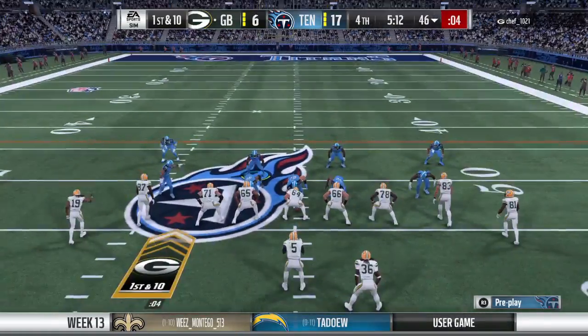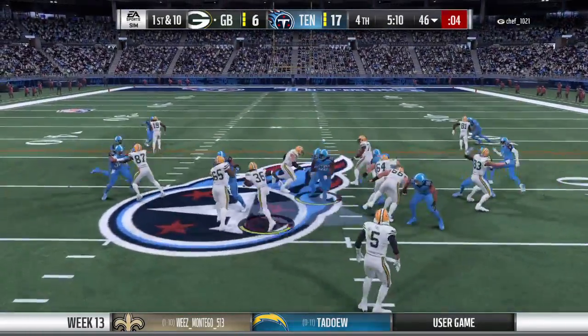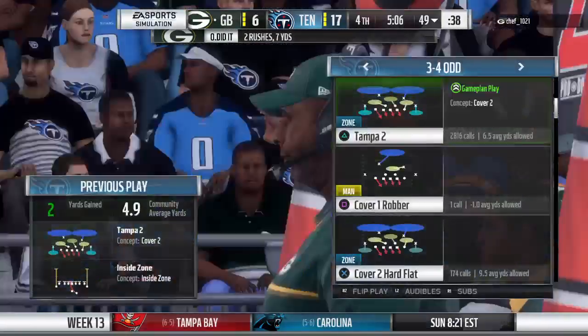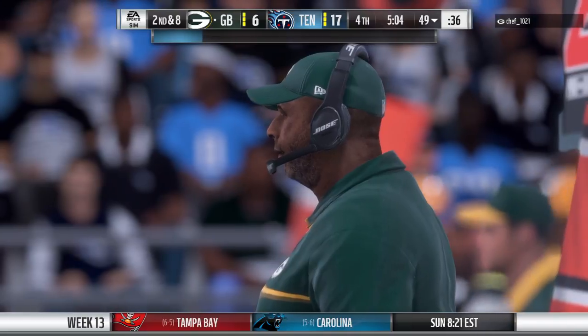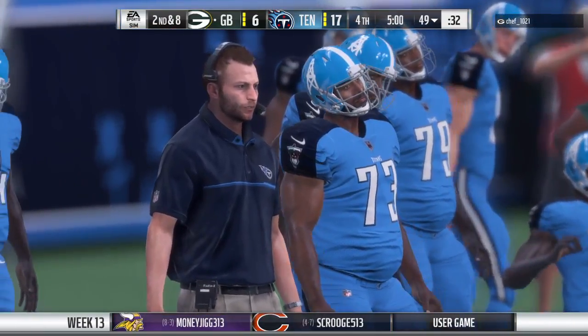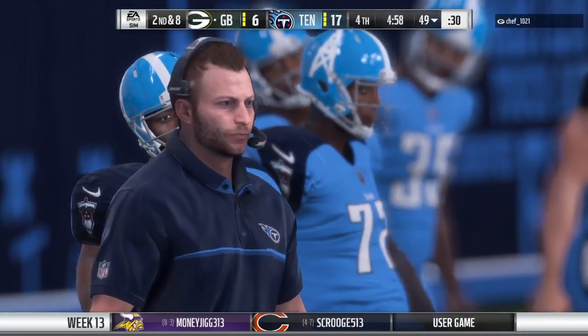Here we go. They'll run it now out of the gun. 2 yards on the pickup there. It'll be 2nd and 8. Well, he was looking for some running room, and there wasn't a whole lot of it there on that play. I think he was lucky to get a couple of yards out of it because those defenders were rallying to the football pretty quickly.